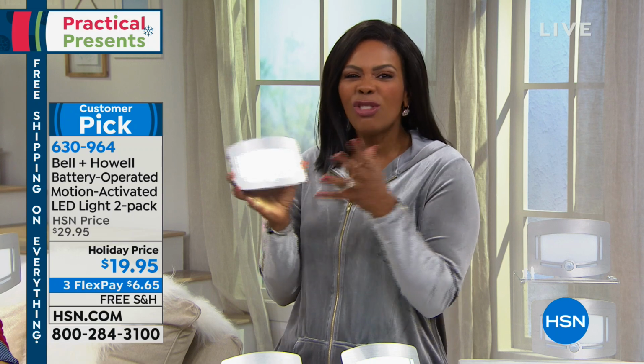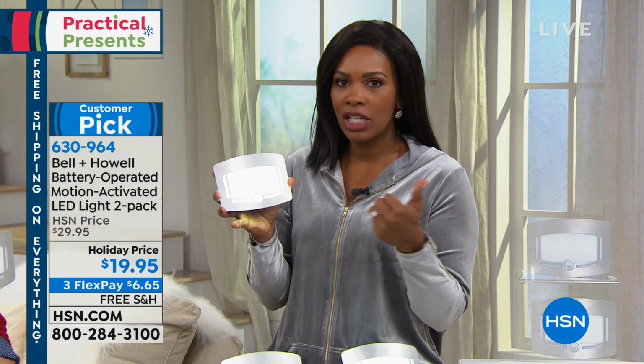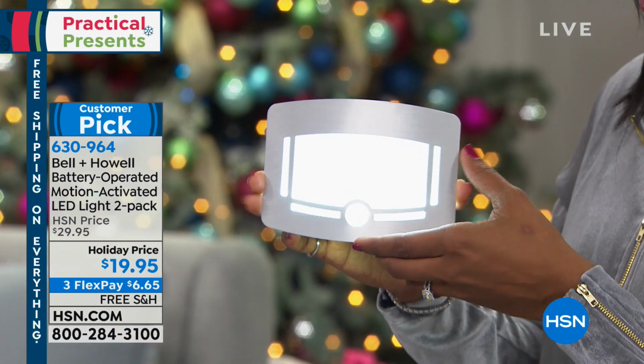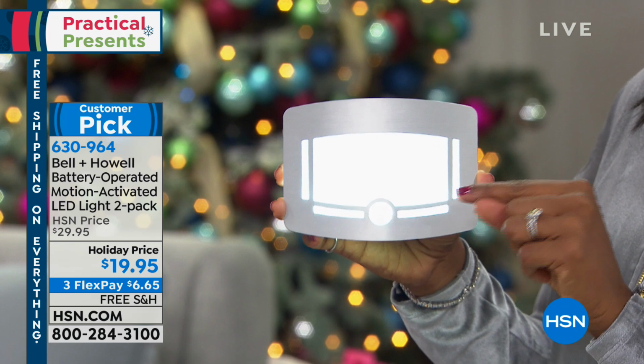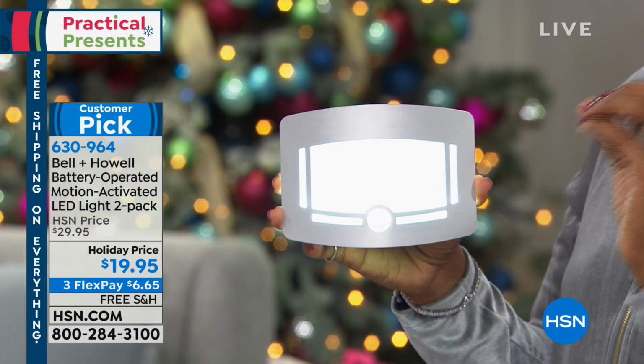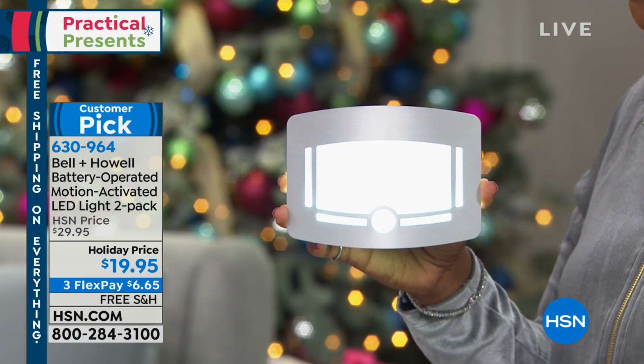This is it. And I love, with Bell & Howell, what's great about the light, in addition to the ease, is the quality of the light as well, how bright it is. You're going to get 2 of these home for less than $20, and you're not going to be able to believe that you've got such great convenience and you didn't even spend $20 to get it. Right, and you're getting 2, which is unbelievable.